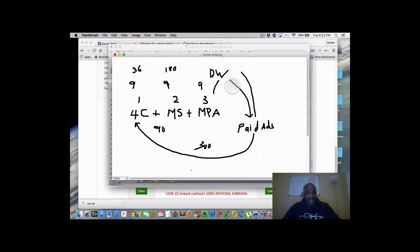Okay, from this ad that cost you $140, right? This ad cost you $140. Wasn't your own money, it came from My Paying Ads. Okay, 9 people are joining My Paying Ads in our scenario here. If 9 people spend $100 to fund their account, you're going to make 10% of that. That's $900, so you're going to get $90 in commissions here.